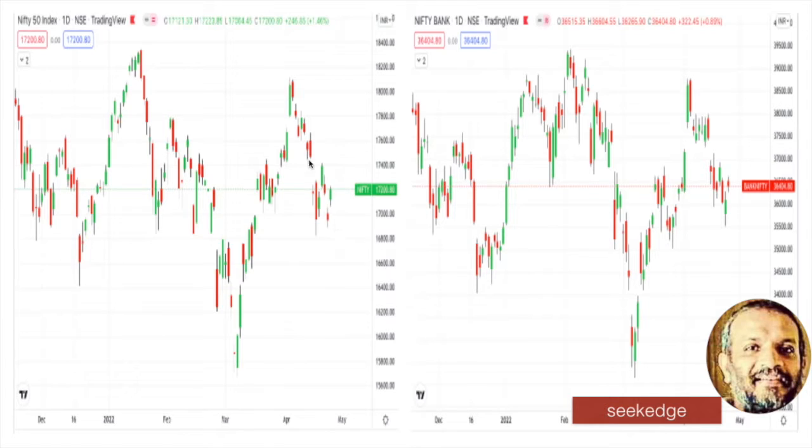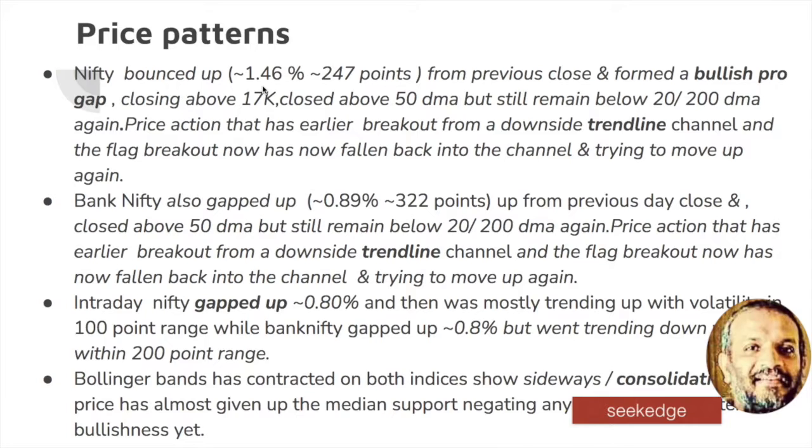If it further moves down, we can say it has made another swing low which is higher than the previous swing low, and that could be an indication of a further up move. But as of now, it's clearly consolidation. We'll see that. So let's get to the numbers: how much we lost and gained.